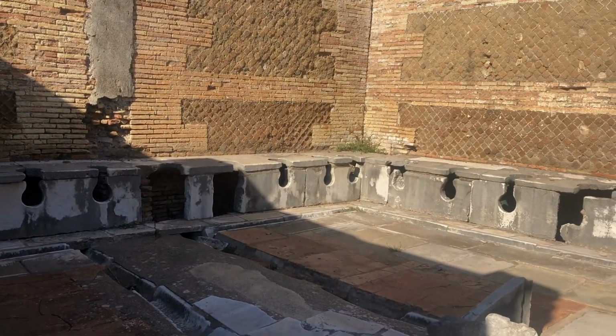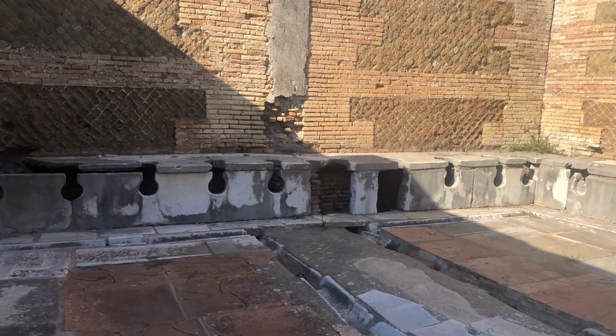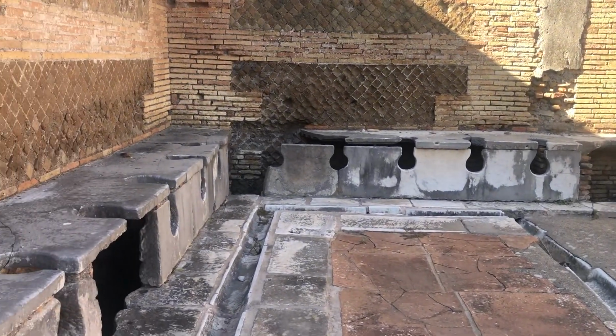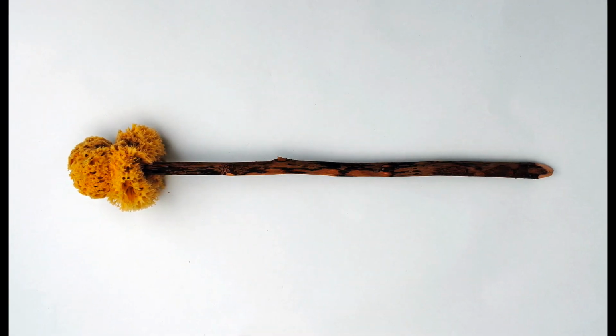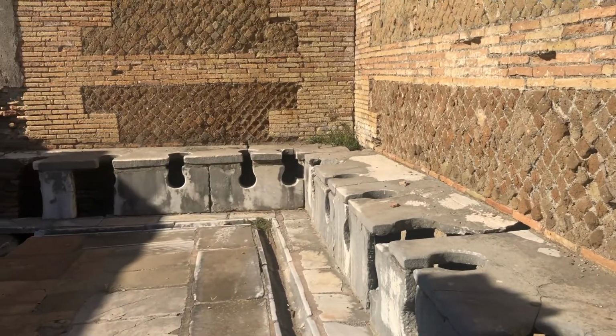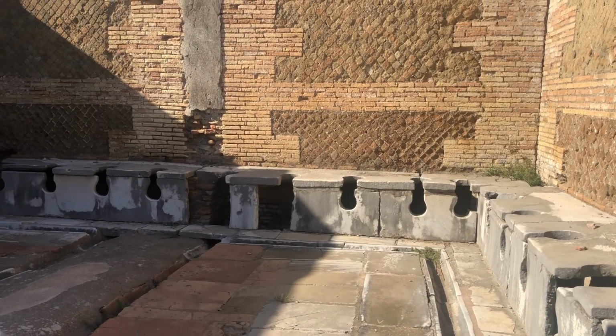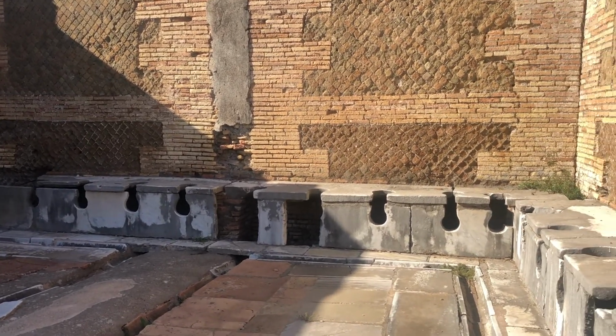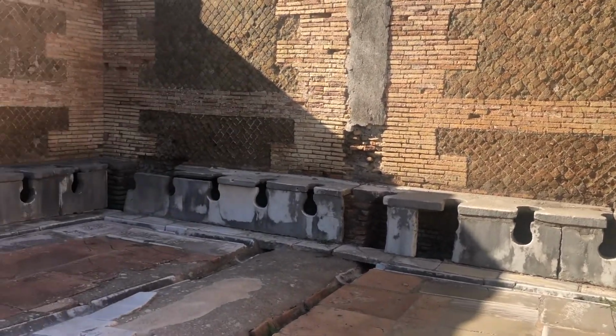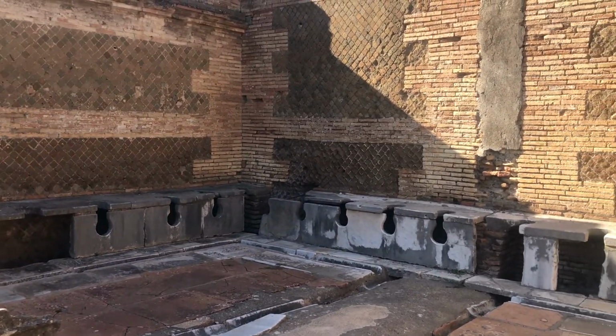There is also interest in how ancient Romans cleaned themselves after the toilet. They used a tersorium. It was a sea sponge fixed on the end of a wooden stick. The tersorium was usually individual. To clean the sponge, Romans washed it in a bucket with water or salt or vinegar.